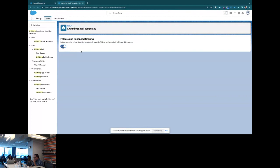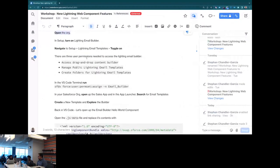Then the next thing we need to do is go back over to the Quip doc. There are 3 user permissions that need to be granted in order to use the Lightning email builder. You need to be able to access the drag and drop content builder, manage public Lightning email templates, and create folders for Lightning email templates. I have already put those into a permission set for you. So if you copy this Salesforce DX command here and run that in VS Code, it will assign that permission set to your user so that we don't have to do it in the UI.